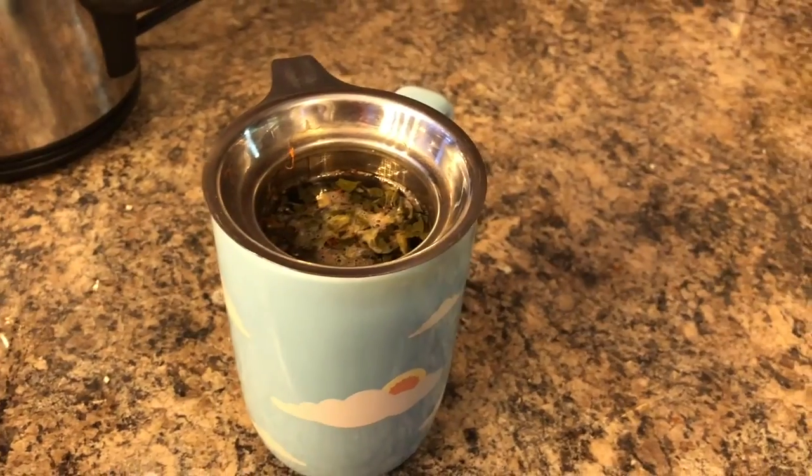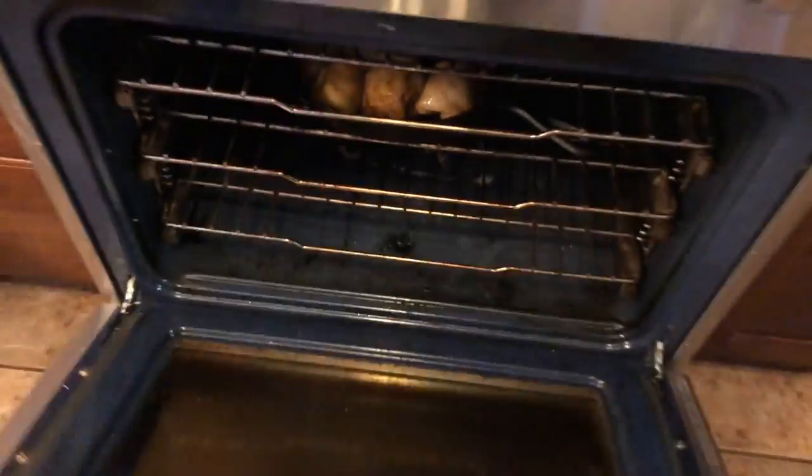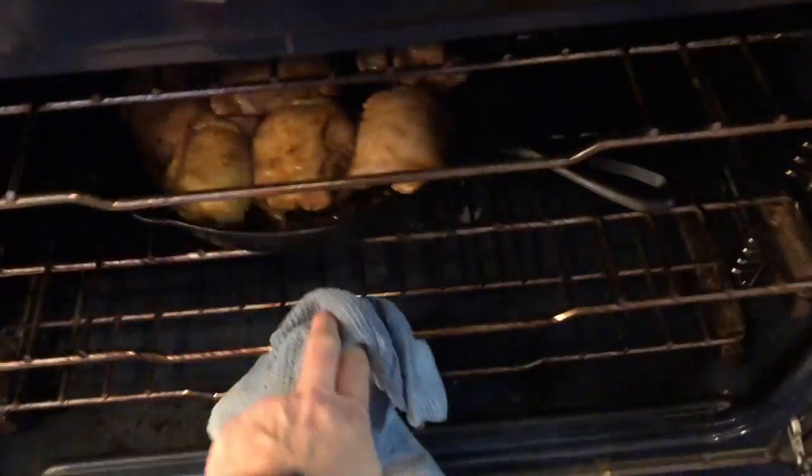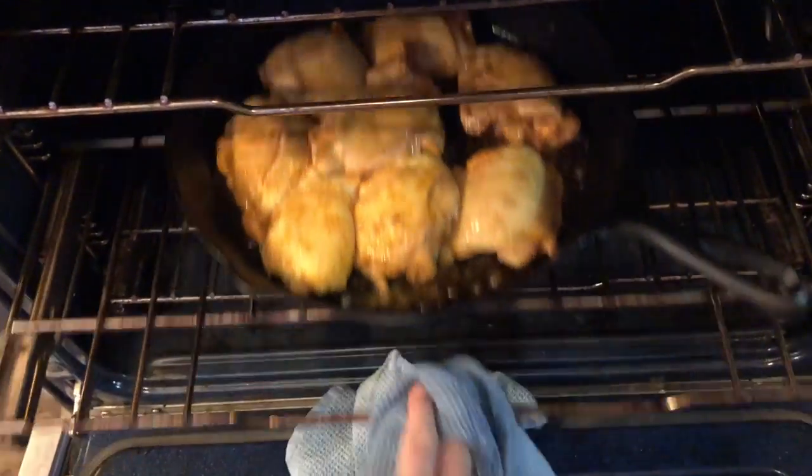Hi guys, so it's almost dinner time, and it's the first time I'm picking up the camera, so I've got the dinner going. I made myself a cup of tea. Let me show you. Cup of tea, it's just steeping. I've got dinner in the oven. We're having, let me just show you, chicken thighs with some salad.